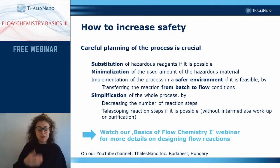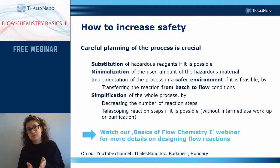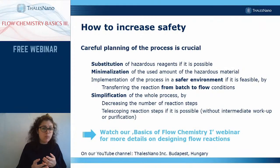So how to increase the safety in general when planning hydrogenation reactions or any other type of reactions, to be honest? Careful planning is the first step you have to follow. It is crucial for the whole process. You can substitute the hazardous reagents if it's possible, and by this make the process safer. Or if it's not possible, you can minimize the used amount of the hazardous material. Of course, implementation in a safer environment, if it's feasible, can help a lot.